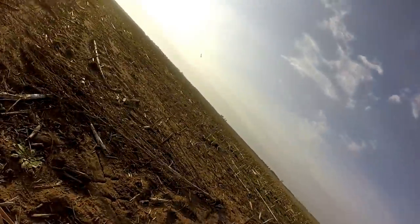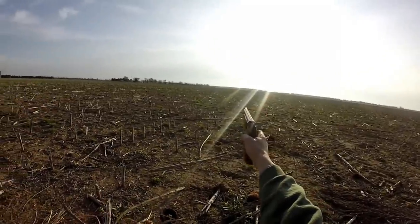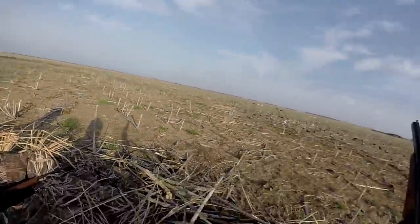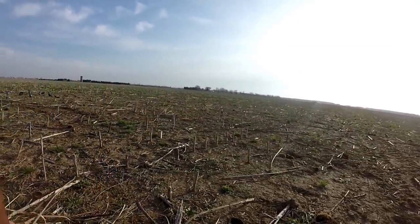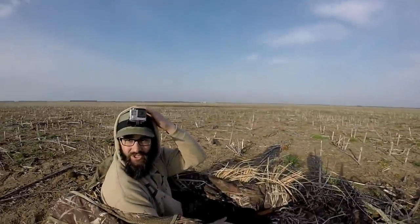Shit. Did I get him? Hit him. I hit him. He's dead. He's right there. He's right here. He is messed up. Dude, I barely got the camera on and drew up on him. He's hurt. He is hurting. Look at him. Just the back end of him.